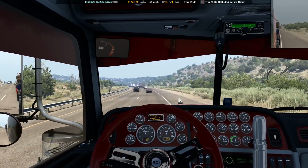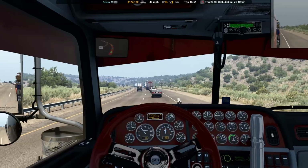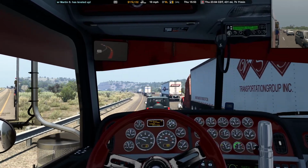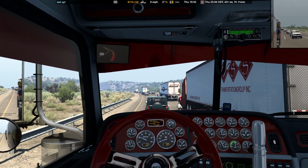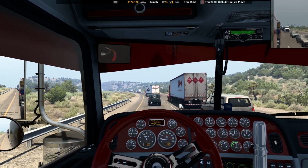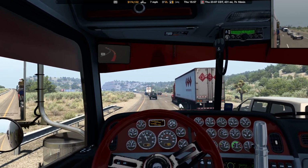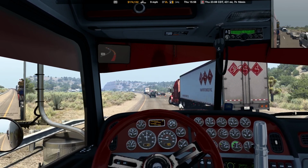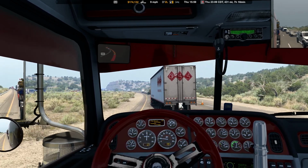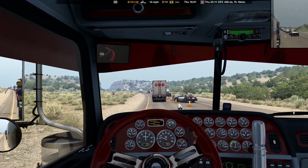All right, what lane do we need? I wish this was like real life and I could just get on the CB and ask. It'd really be nice if AI traffic could zipper merge properly. Like, he should be going right now, right? But he's not. Oh, now he is. Okay. That usually happens when they don't have a CB and I'm flashing my high beams, but they aren't paying attention to their mirror.